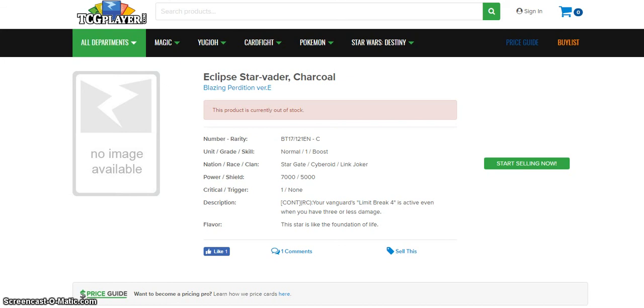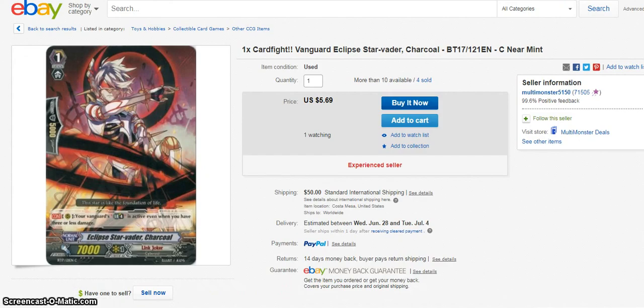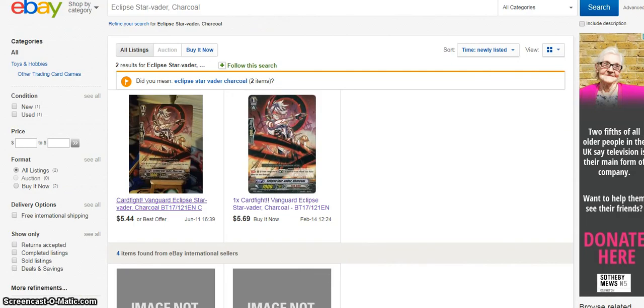Okay, so this one actually makes sense as it's a Luma Break Remover for Link Joker, and Chaos Breaker Dragon is kind of really good right now. So it makes sense that a card from way back when would actually be out of stock. And on eBay, I was able to find two listings, and that was really it, and they're also at the $5.5 to $6 mark.